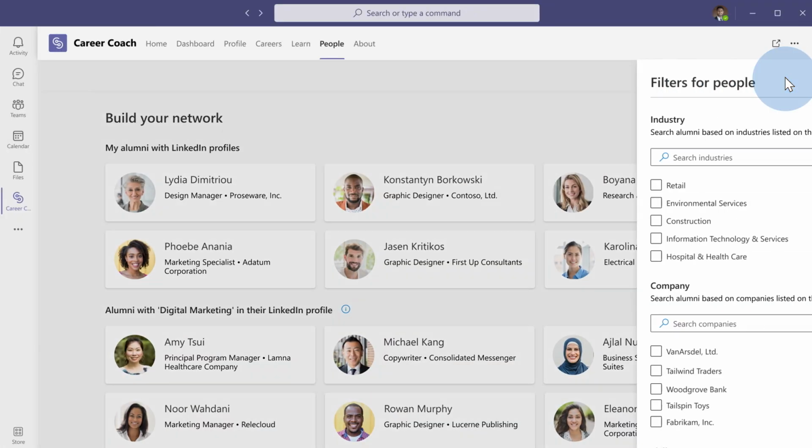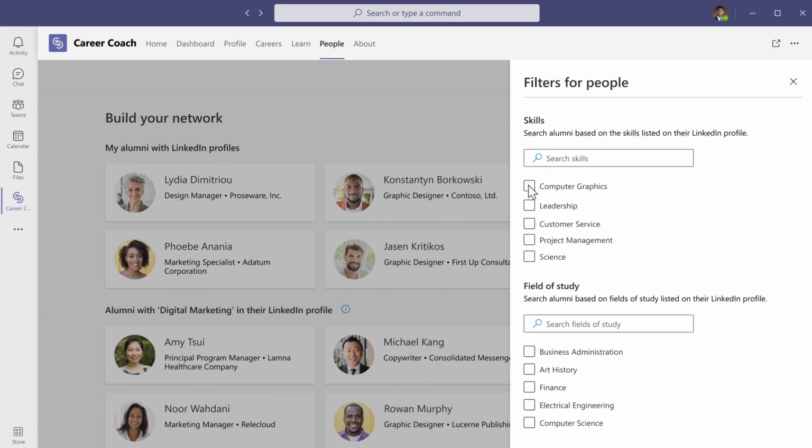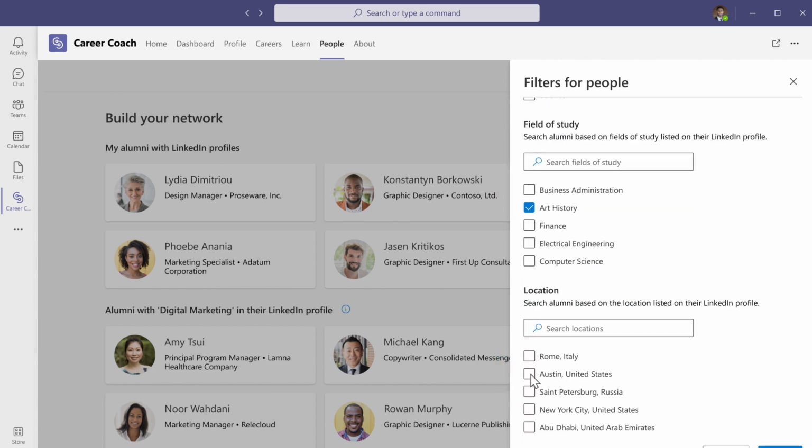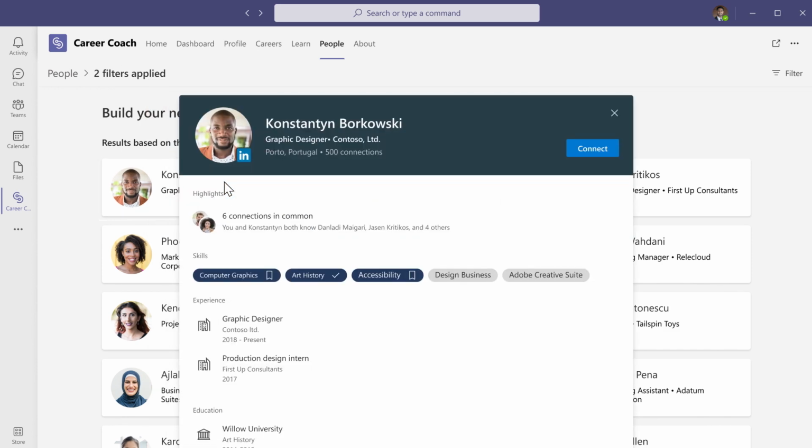As students discover their career path, Career Coach helps them build a network of peers, advisors, and alumni who can help inspire and support them along the way. Using a LinkedIn account in Career Coach allows students to privately view alumni profiles. This feature is unique to Career Coach and helps students take note of experiences they'd like to target in their career journey.